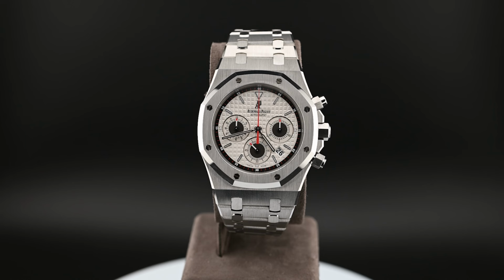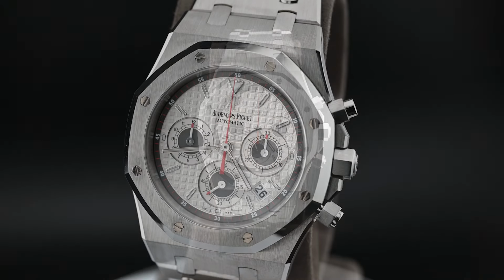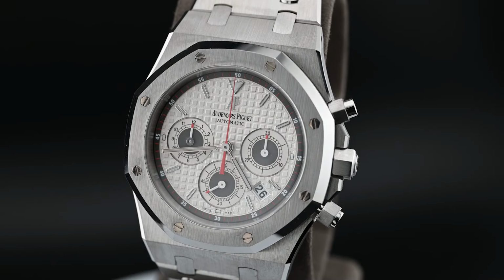I think if you're a fan of AP and you've just been diving in all the Royal Oaks and you've been looking and looking and looking, and there's so many different variations out there, take a hard look at the 39 millimeter chronos. Take a hard look at the 26-300s. If you've been thinking about a white dial, thinking about a panda, this is one to look at.